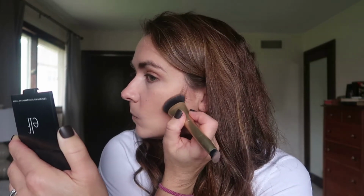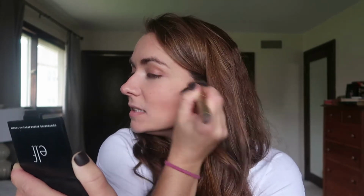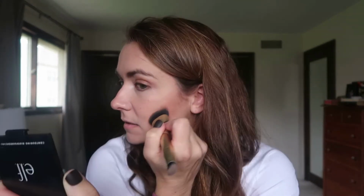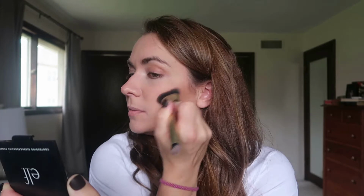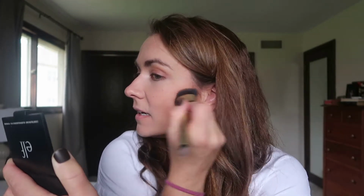And then, as long as you blend, you're gonna be fine, ladies. Even if you put too much on and it looks a little scary at first, don't be scared. Because you can always blend it out. Okay. Like that feels a little heavy to me, so we're gonna go like this.